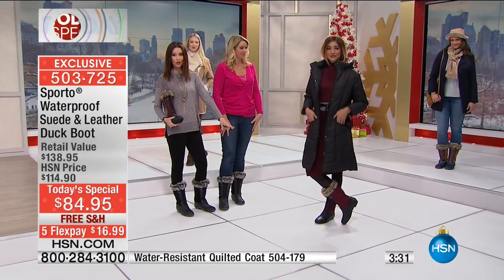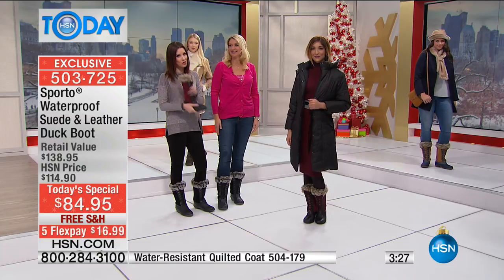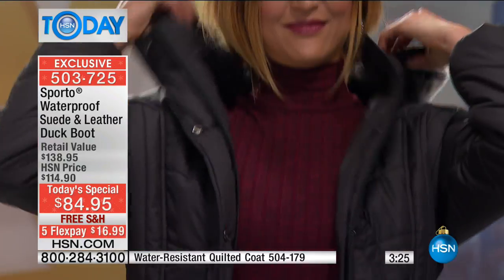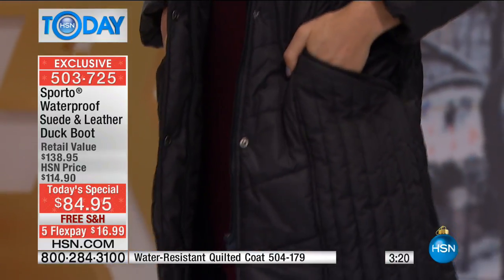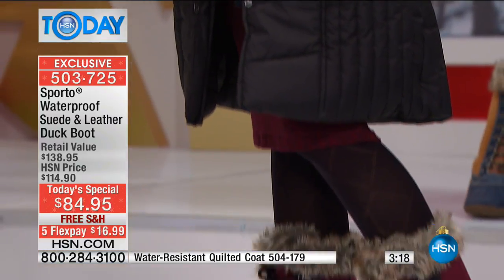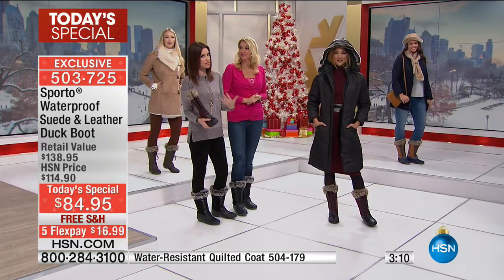And then that quilted coat that Mel's wearing is going to be $10 off when you purchase our Today Special, and it's the perfect complement to the Today Special. It is also water resistant and you can wash it at home. Isn't that great? Zipper pockets on the front, removable hood. If some days you choose not to wear the hood, that's a simple zipper to be able to take that off as well.